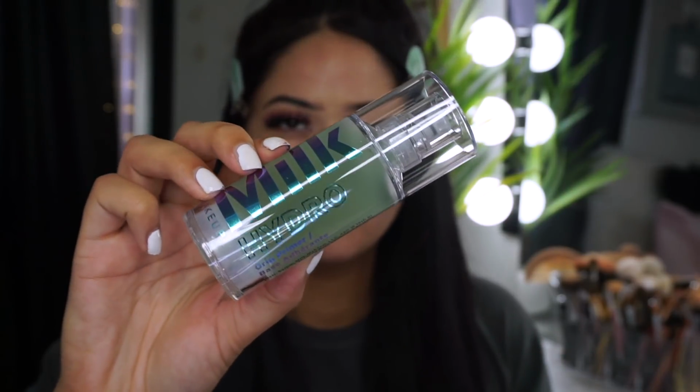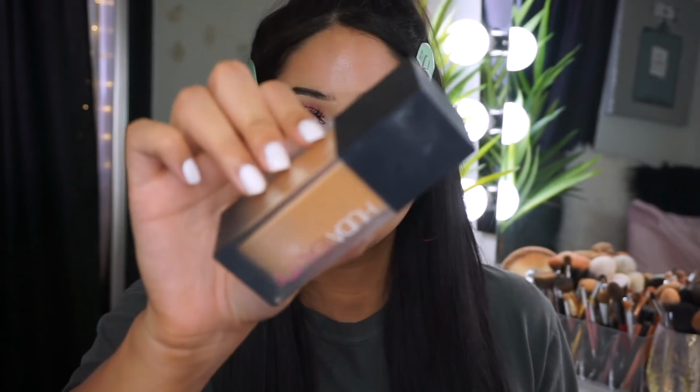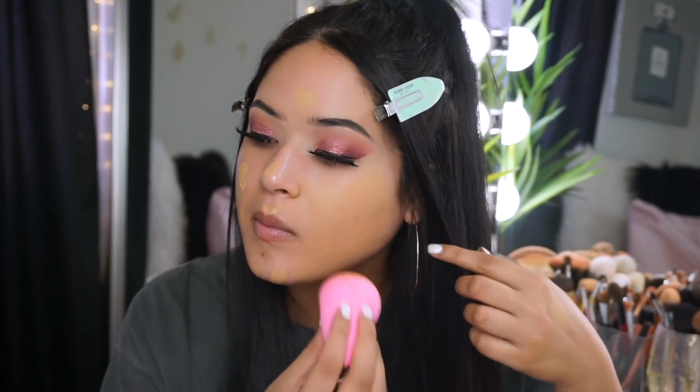So I ended up applying this today for my makeup, and I liked it. So I just went in with 2 pumps in the back of my hand, and then I just went ahead and applied it on my skin. Right away, you guys, I started feeling it, that it started to get tacky, which meant it was perfect time to apply my foundation. So I just went in with my regular foundation. I wanted to be all, you know, expensive for this video, so I pulled out my Huda Beauty foundation that I love, and that's what I applied today on my skin.